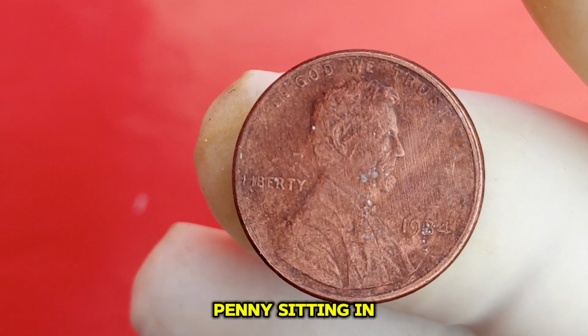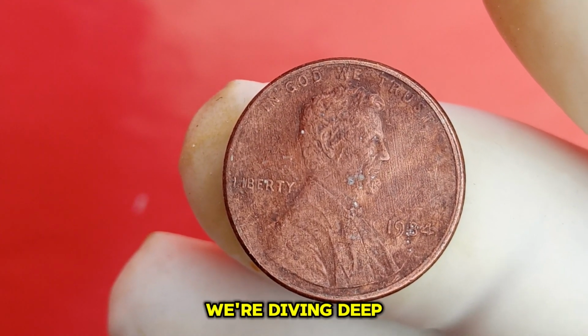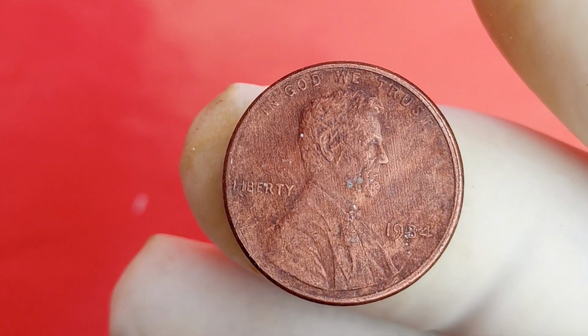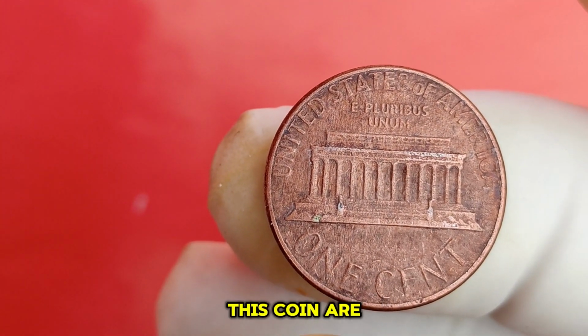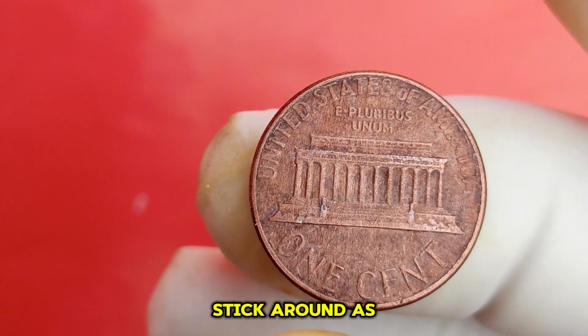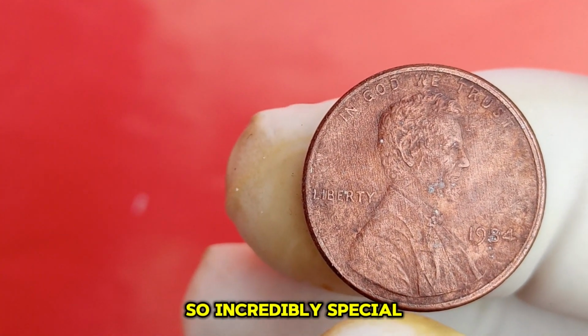If that humble penny sitting in your drawer might be worth a fortune. In today's video, we're diving deep into one of the most fascinating coins in U.S. history, the 1984 Lincoln cent. This isn't just any ordinary penny. Some versions of this coin are considered treasures worth millions of dollars. Stick around as we explore the history, value, and what makes this coin so incredibly special.